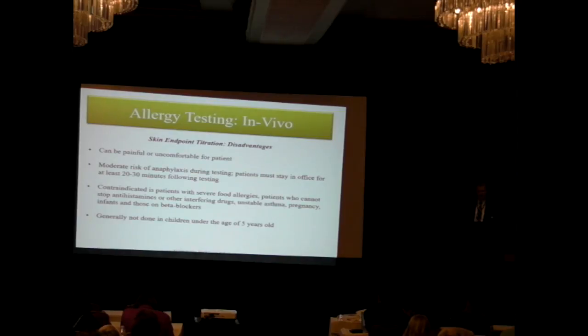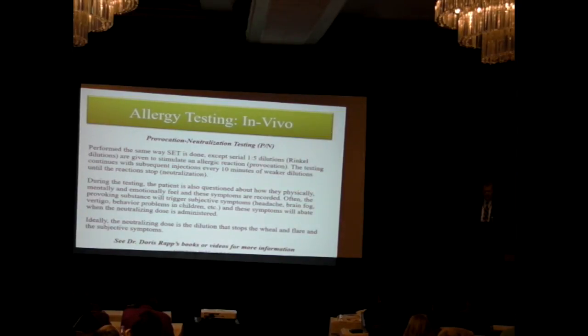And we don't do this, again, under kids under the age of 5. What this organization has been teaching for as long as I've been a member, and what I really love about this therapy, provocation neutralization testing, it's done a lot like SCT. The difference is we're not just looking at wheal and flare. What we're looking at is the patient's subjective experience as they're getting tested with each varying dilution.